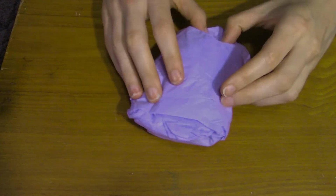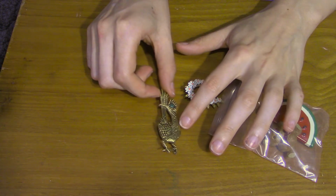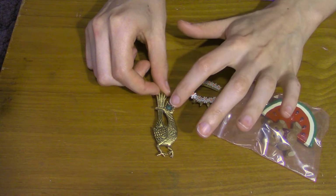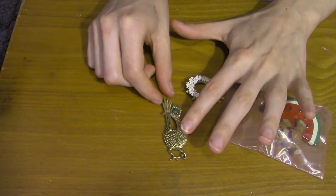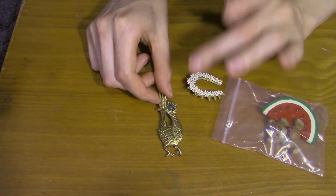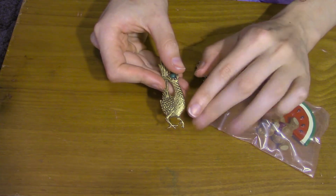So next package. What is this? Oh my god, he's so derpy. I love him. Oh, he's like a little road runner. I like the green eye. That's a good shade of green. I like the gold. I like the texturing. I think he's just really fun. I don't know what era he is, if he's 80s or 60s. Look at his little dancey feet too. He's just prancing. I just love this Roadrunner and can't really say why.